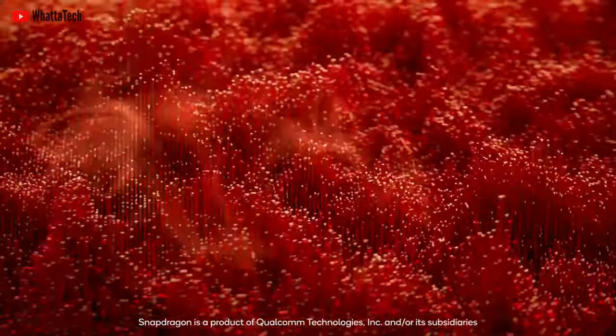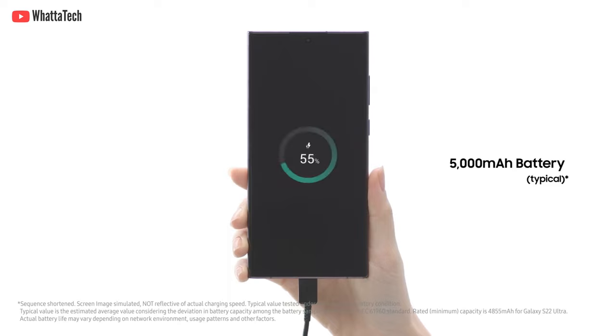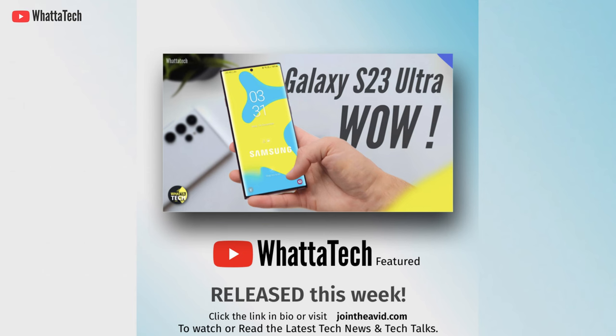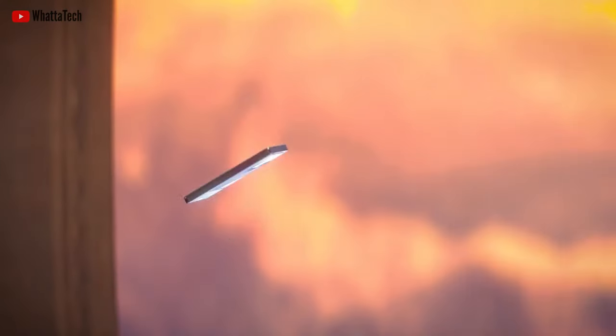But the S23 Ultra will have the craziest specs. It will not just have more than 2100 nits of peak brightness, it will also have LTPO 3.0 technology. Now, what is that technology exactly? You can check out my recent video on that. And not just that, all these phones will also get Corning Gorilla Glass Victus 2 protection.